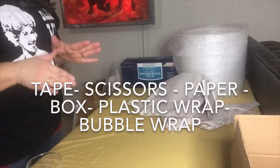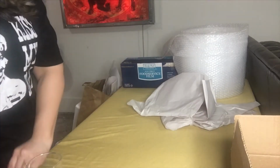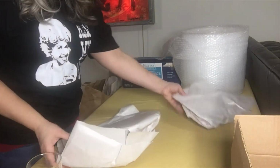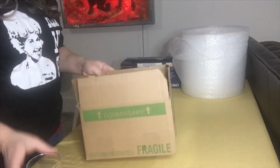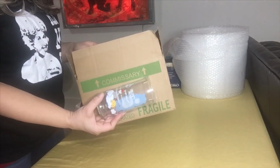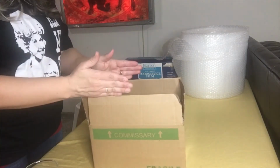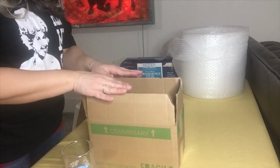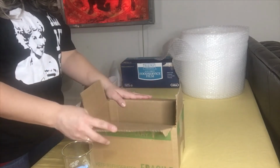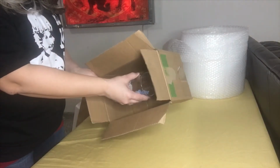All right, so these are the supplies that you're going to need. Of course, you're going to need tape and scissors. You're going to need some form of packing paper. You're also going to need a box that is a little bit bigger than the size of the product that you're shipping, okay? And I'll explain why in a minute. You don't want it to be the exact same size because, of course, when it gets shipped, they do tend to kick them around, and so you want to make sure that this is going to have some room inside for that not to take place.